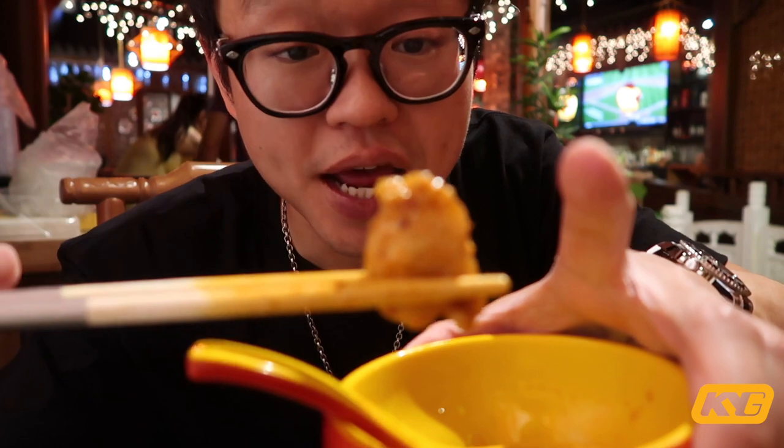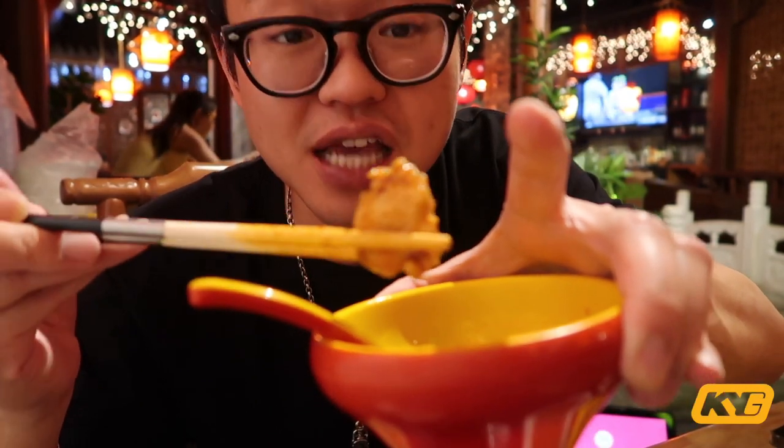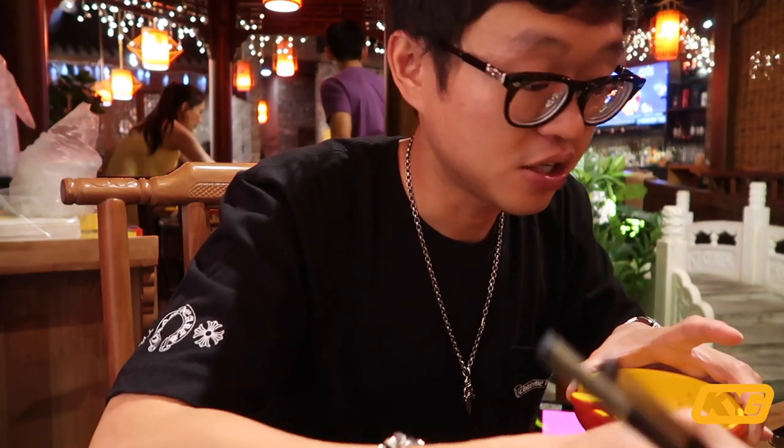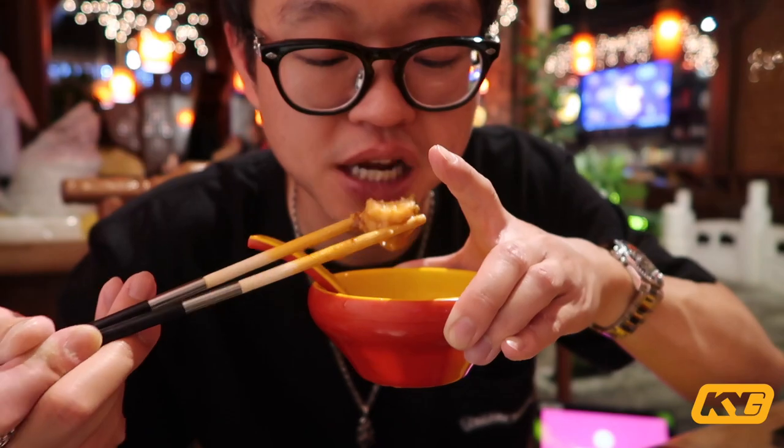This is the shrimp paste that I put in at the beginning. Now it forms a shape and also it's not as soft. It's actually bouncy. I'm gonna dip it in the sauce. Let's try this out. It gets very hot. You can clearly taste the shrimp and stuff all mixed inside this paste.